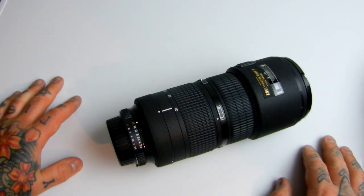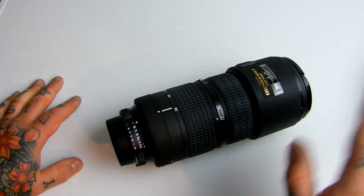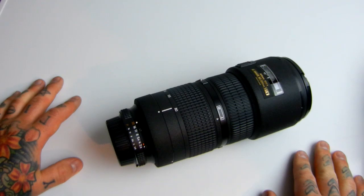There are times that you can justify it, and you do need it for action shots. Now, did we get by shooting action and everything else for ages before vibration reduction existed? Yes. You don't need vibration reduction. If you've got a monopod, do you know how to hold your camera correctly? Do you know how to adjust your ISO and your shutter speed? You don't need it. This lens is the best deal for a fast telephoto.